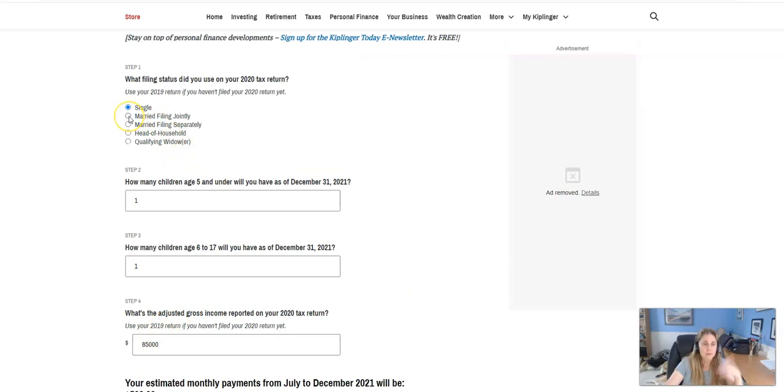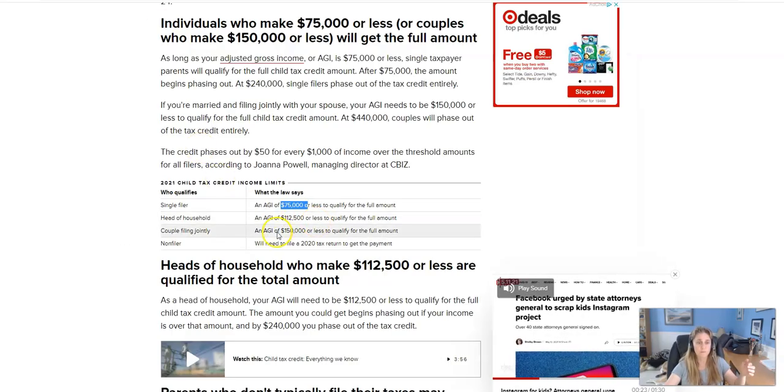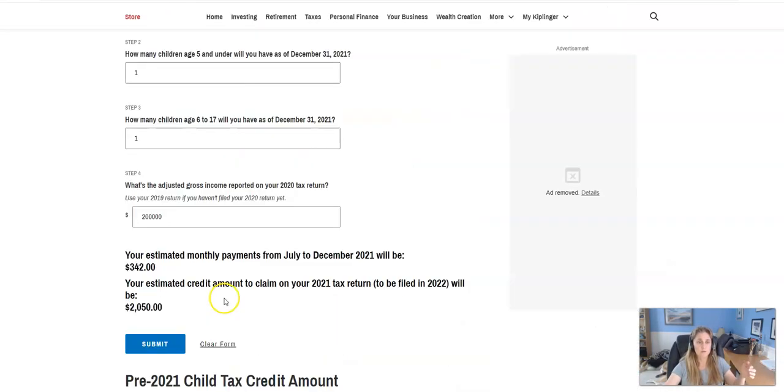So we'll try the same scenario. What if you're married filing jointly? You have the same amount of kids, you make the same amount of money. Okay, so it raises it back up to $550. Now, we'll say that they make $200,000 a year. Then, because they went above the $150,000 threshold for couples, they will receive a prorated amount.